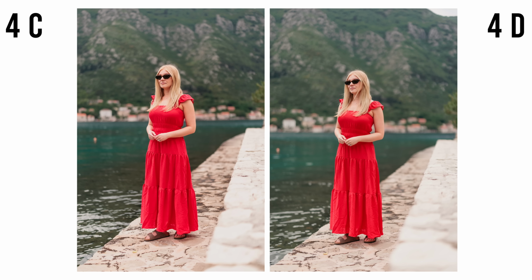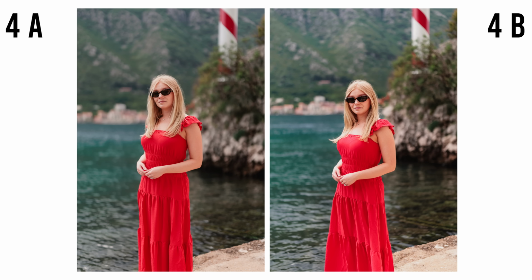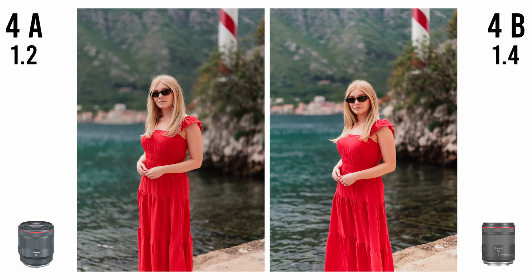But again, the buildings in the background are a bit smoother on the image on the right, which was shot at f1.2. And in this set, the rocks on the right side of the frame look quite a bit smoother on the 1.2 image, which is shot on the left.